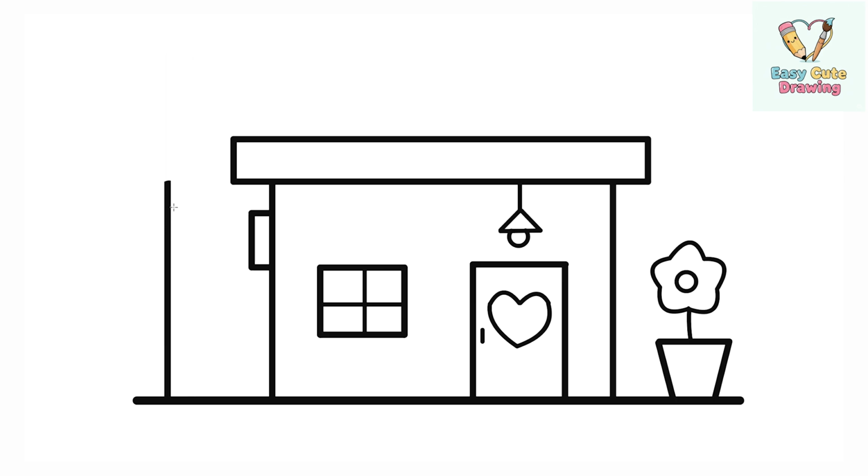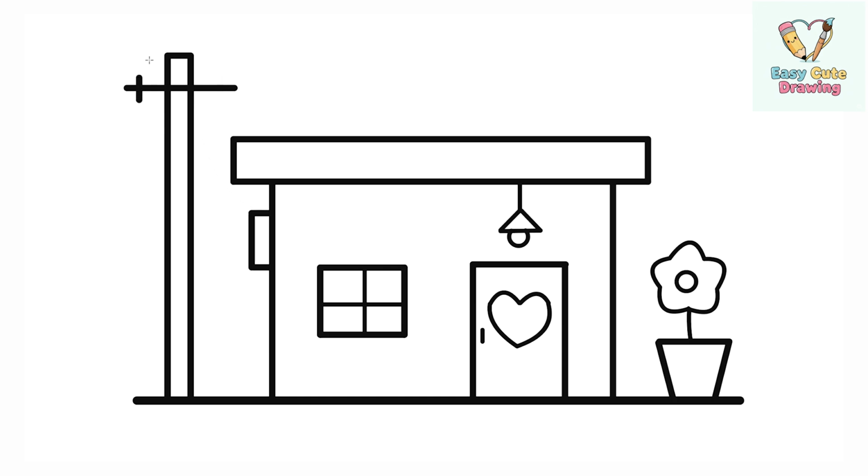Yeah, yeah. Welcome to cute and easy drawings, where fun and art keep calling. Grab your pencil, let's get started. We'll make some drawings happy-hearted. Welcome to cute and easy drawings, where fun and art keep calling. Grab your pencil, let's get started. We'll make some drawings happy-hearted.